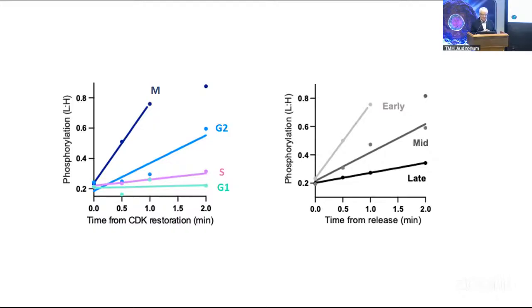The left-hand slide shows that the activity in a G1 cell is pathetically low compared to an M-phase cell in vivo, and it continuously increases as you go through the cycle. On the right-hand slide, we divided up the data according to whether the substrates were late in the cycle, in the middle, or at the beginning. And as you can see, substrates at the beginning were much more readily phosphorylated than substrates at the end.